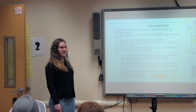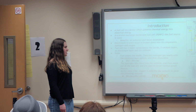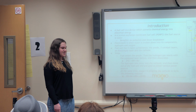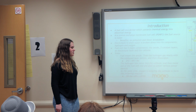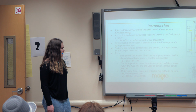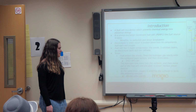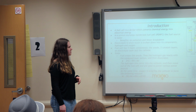The steps for how it works: fuel enters the anode, and the hydrogen gas reacts with the catalyst layer, ionizes, and then dissociates into its elements, which is the reaction over there. Then hydrogen ions move into the cathode, and then move out of the fuel cell and are used to power things. At the same time, oxygen enters the cathode to perform the reaction where it turns back into water.